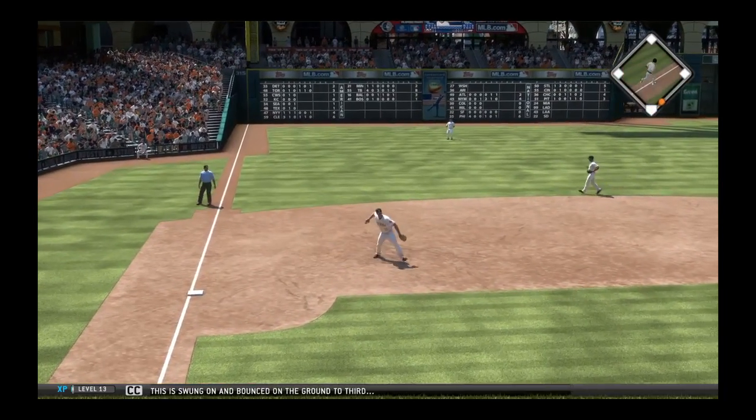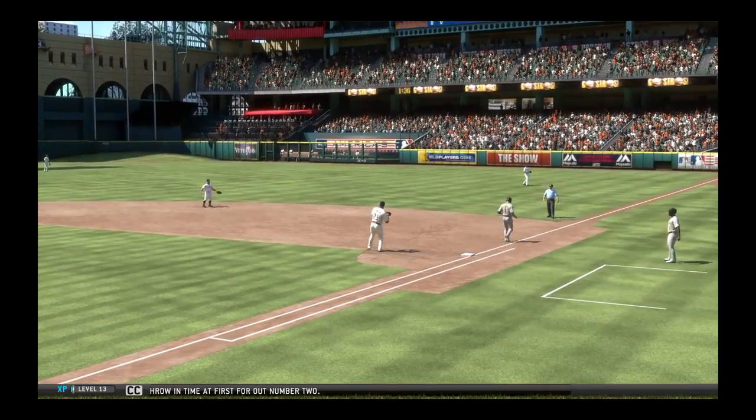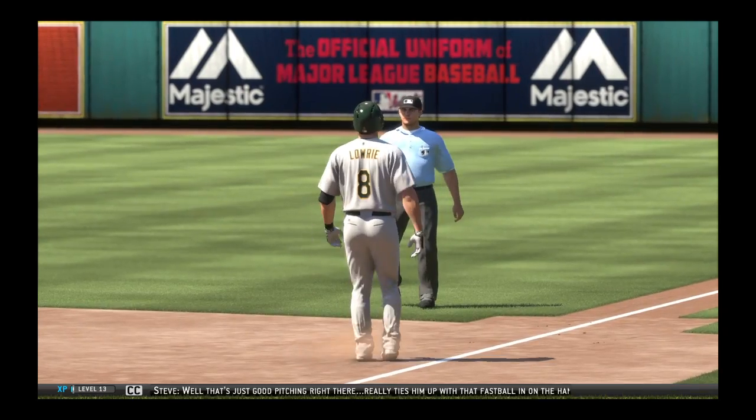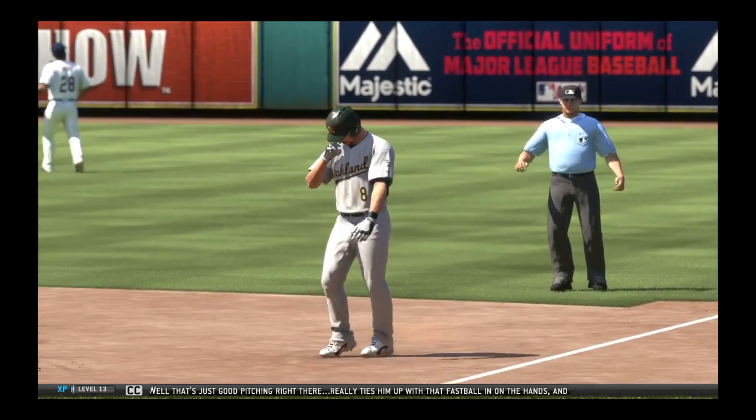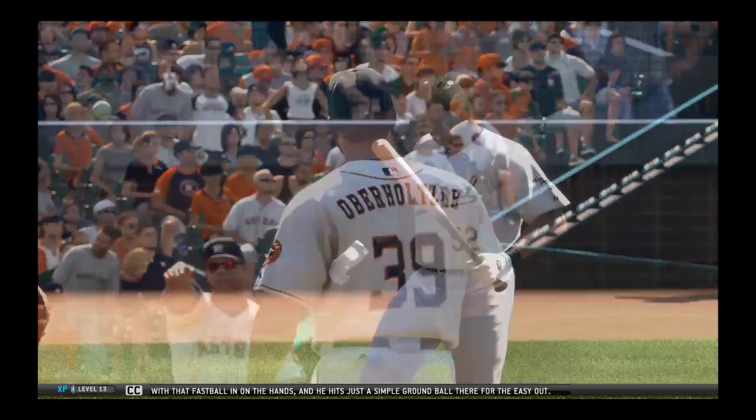And this is swung on and bounced on the ground to third. Throw in time at first for out number 2. Well, that's just good pitching right there. Really ties him up with that fastball in on the hands. And he hits just a simple ground ball there for the easy out.